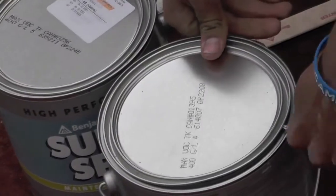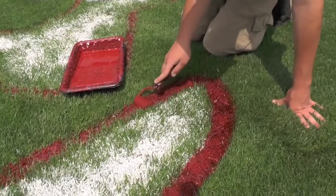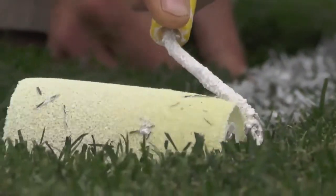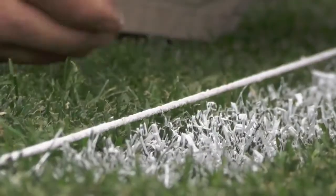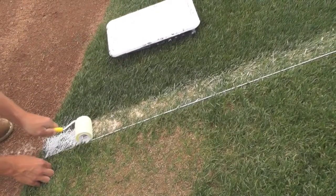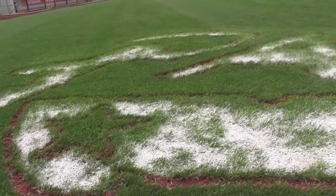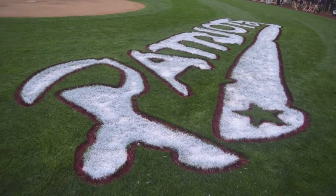We paint before the start of every homestand, and then probably every three or four days during the homestand when the team's in town. If you watch the painting this morning, a lot of it's done with rollers. We don't use any aerosol, any kind of machines out there. We feel it comes out better, and especially for our foul lines, it comes out straighter, and it has just a better look. It's more time intensive, but it gives it that better quality.